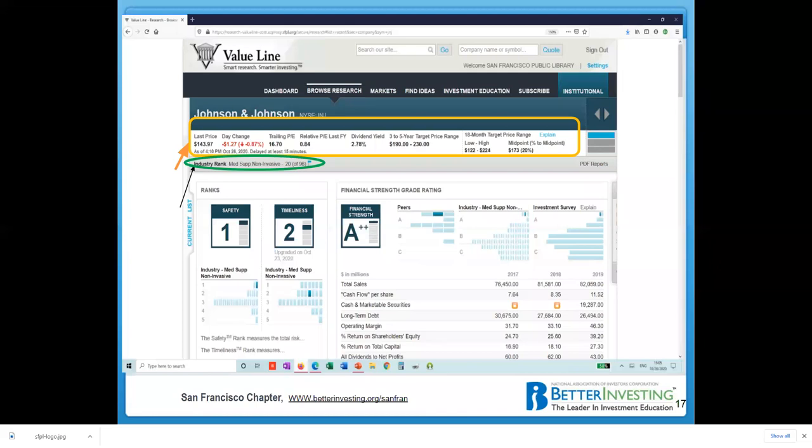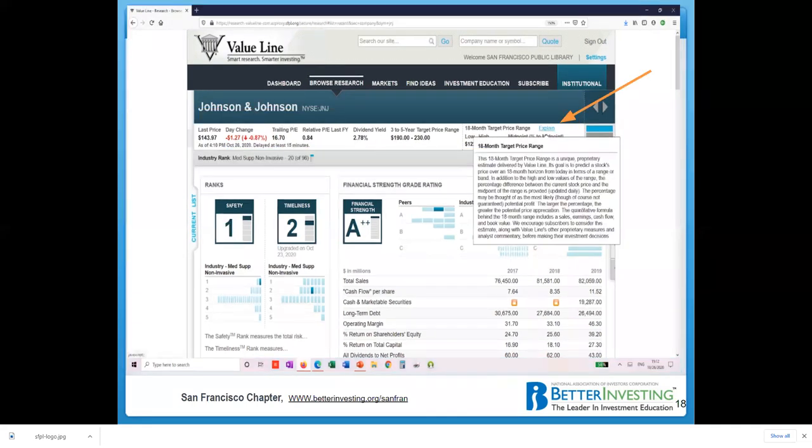Okay. Now, in blue, there is... next screen. Let's go to the next screen.